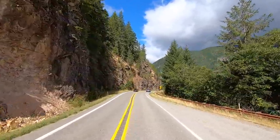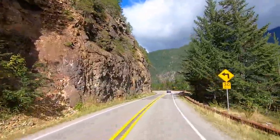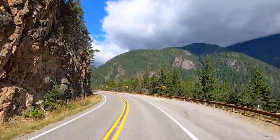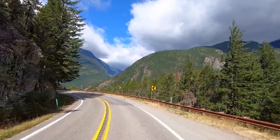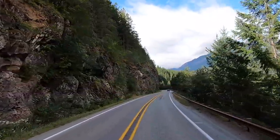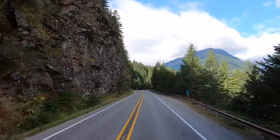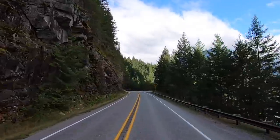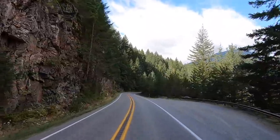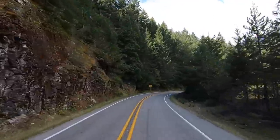I can see the dam, but not a good view with all these trees. We'll try to get up here somewhere and get a good picture of it. Really steep cliffs here. I don't know if you can tell, the camera's not picking it up. The water's right off to the right, straight down.